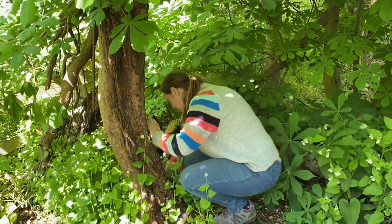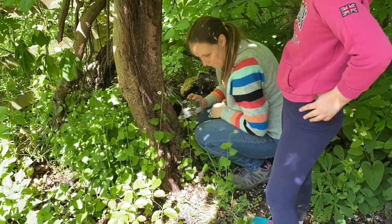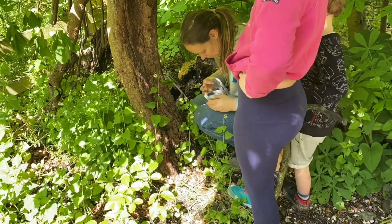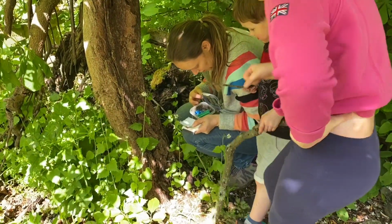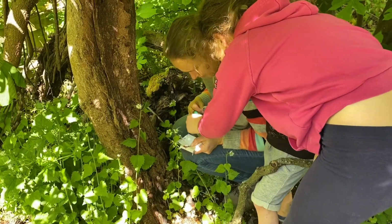I told you, look, Hazel's found a geocache. What have you found? Wow. Wow, that's big news. What's inside that, Hazel? What's inside it, Fox? John Fox loves a geocache. A lighter. Oh, and a pencil sharpener. That's handy. Oh, it's a little car as well. What are you going to put inside it?